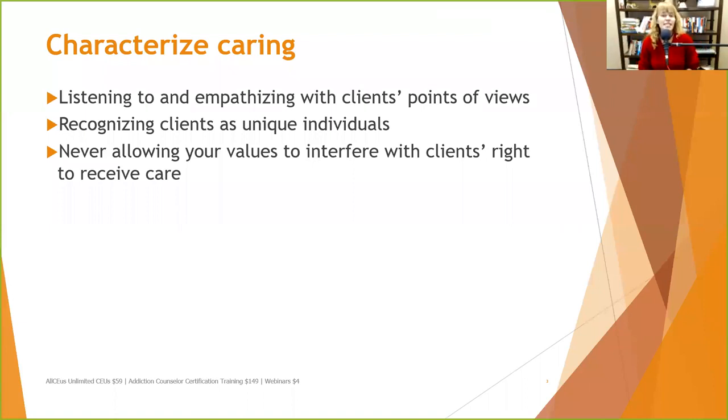It recognizes clients are unique individuals. So we recognize that because of their culture, because of their age, because of their diagnosis, because of what happened on the way to treatment today, they may present a little bit differently than anybody else that you see that day. So we want to greet people and meet people without having any predetermined notions.